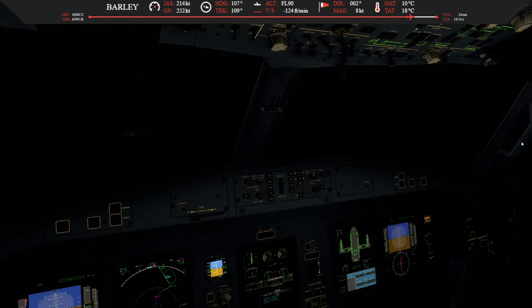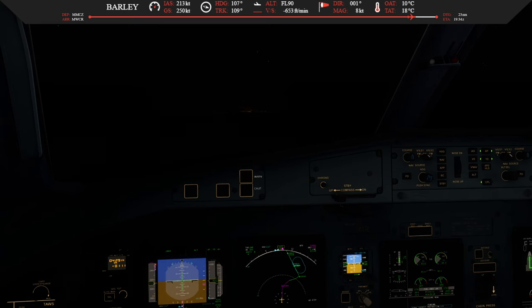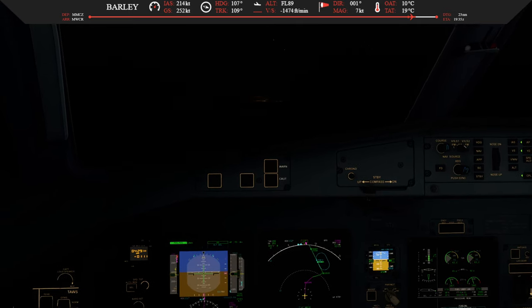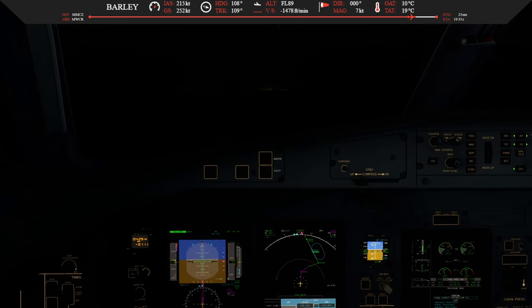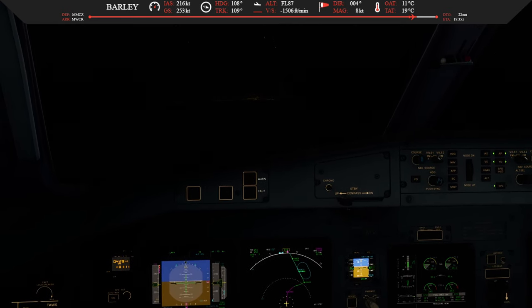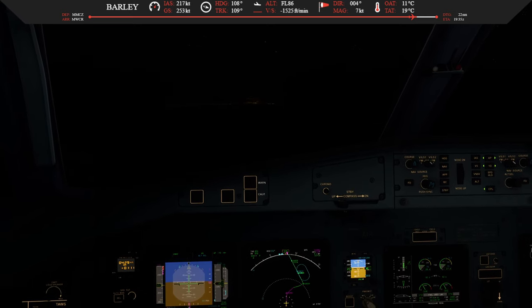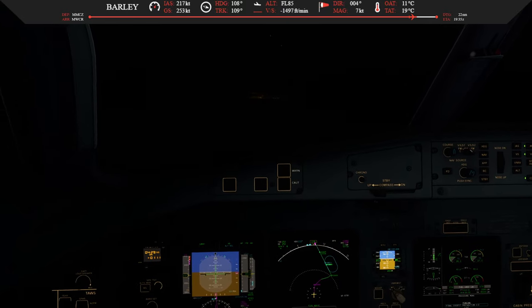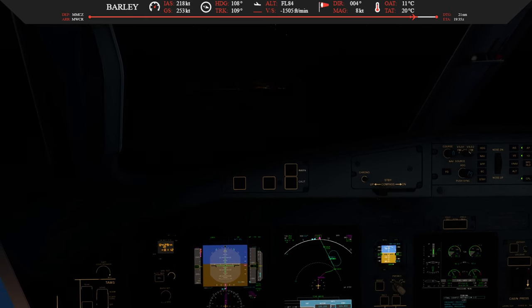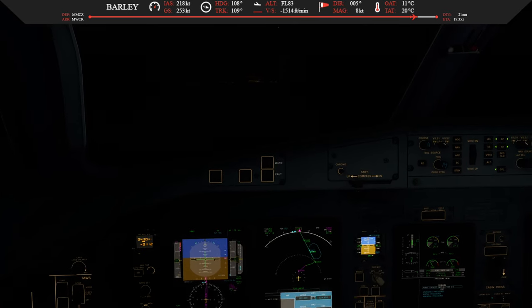Barley 01, descend and maintain 1,500 feet. Okay. Descend and maintain 1,500 feet, Barley 01. Barley 01, contact Cayman approach on 120.2. Good day. Going to 120.2, Barley 01. Cayman approach, Barley 01, is at 8,600 feet, descending 1,500 feet. Barley 01, Cayman approach, altimeter 29.84. Continue to D288Q as planned. 2984 set.